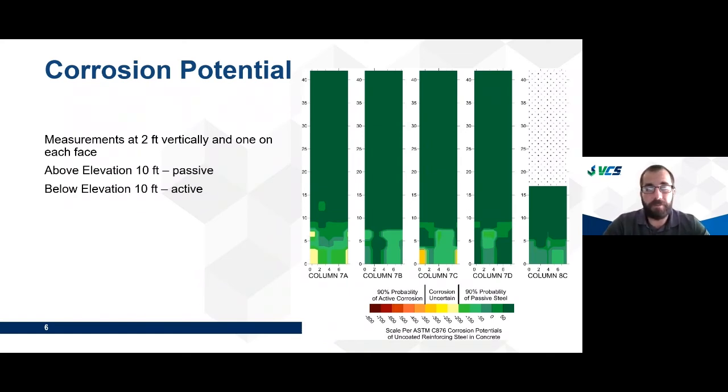below negative 350, which would be typically the value that most people would expect associated with corrosion activity and corrosion potentials based on ASTM. And you see the scale down there. ASTM has an appendix that says that more negative than negative 350 indicates a high probability of active corrosion. However, that's in certain environmental conditions and under certain instances.